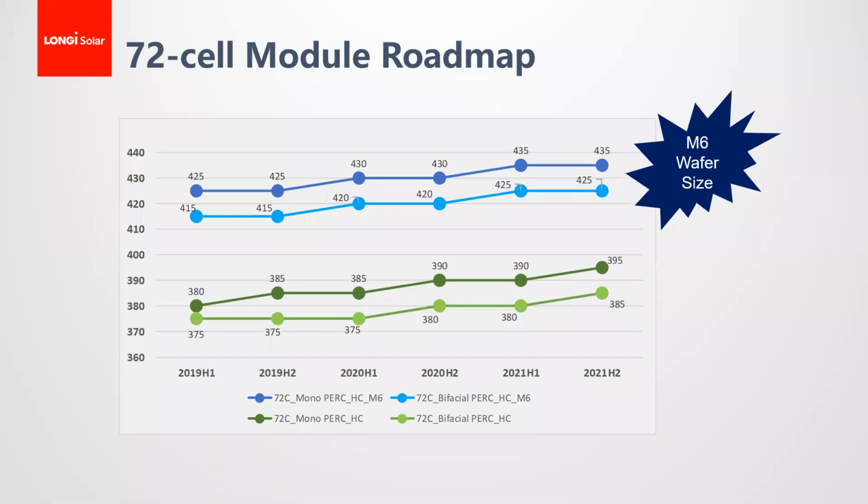For the 72 cell module, currently monofacial is about 380 watt, 385. And with the M6 wafer, you're able to increase that to 425 watt and reach 430 watt next year.